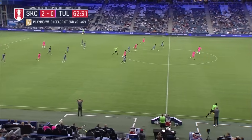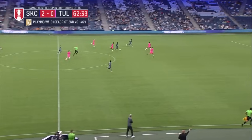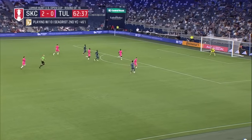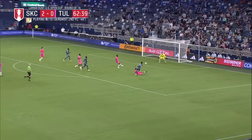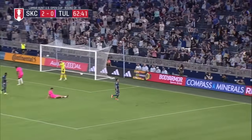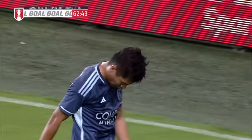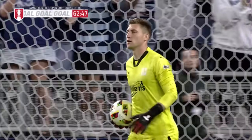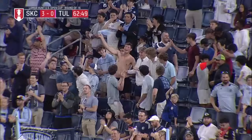Can't have silly turnovers like that. Now it's off to the races yet again. Agata with a free foot goes instead for Felipe Hernandez. Hernandez a step over. Hernandez! There's no question about that one. First one couldn't have been an own goal. No doubt here. It's 3-0 Sporting Kansas City, and a brace for Hernandez.